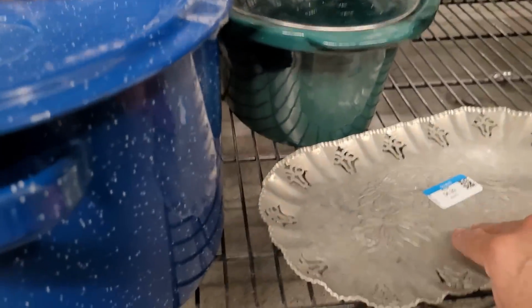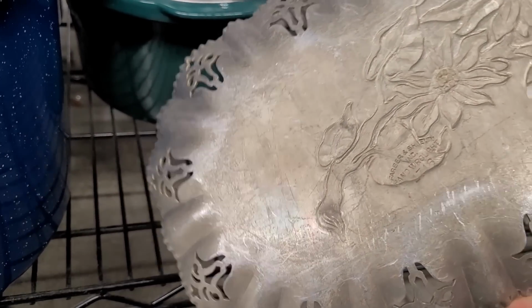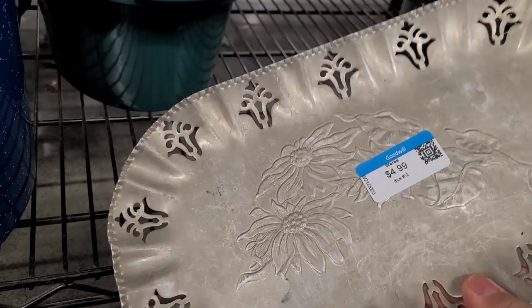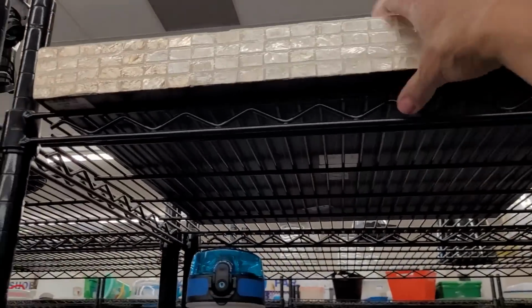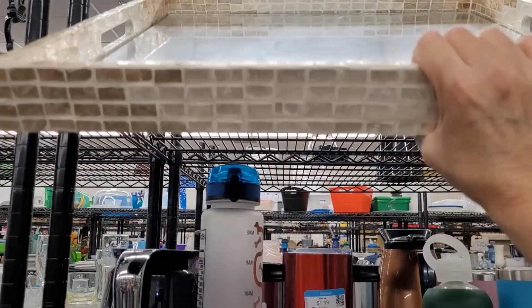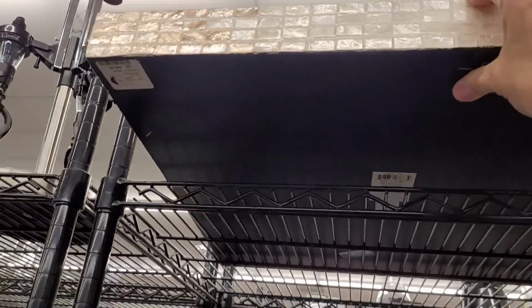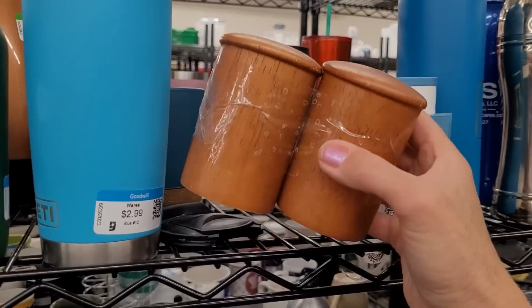Here is a nice metal serving tray, $5. It's Faber and Schlevin. Unfortunately, only about $10 to $12 resale on this piece. That's a shame because it's really pretty. I love the cutouts and the floral design. Let's keep going. Lots of travel tumblers and mugs. Here is an absolutely massive tray. It looks lovely with inlaid shell and a mirrored base. This would be super for a glass or figurine collection. Retail value is $50 and they are asking $20. Super duper heavy. I couldn't ship that and I really don't have room in my booth at the moment.